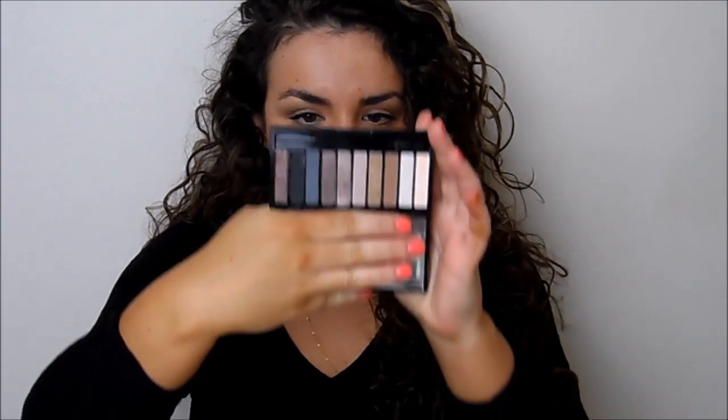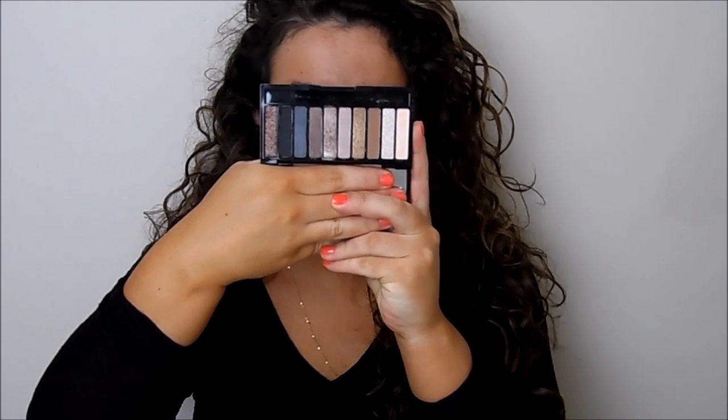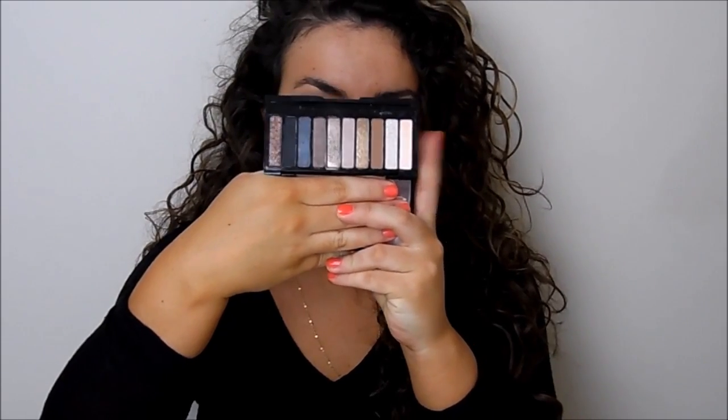I've dropped a little applicator. This is the palette for you if you like shimmer. If you like a really shimmery eye, this is great. It's kind of similar in terms of colouring to the Urban Decay Naked palette. Really great shimmery shades. If you like quite a dramatic high impact look, this is a really good one for travelling.